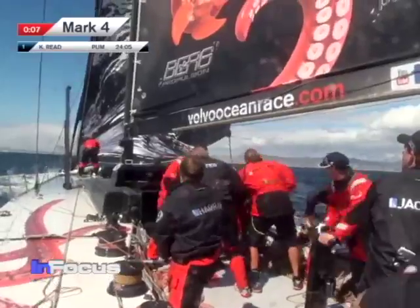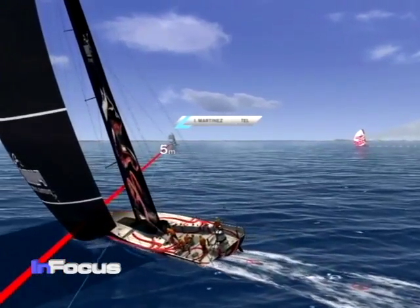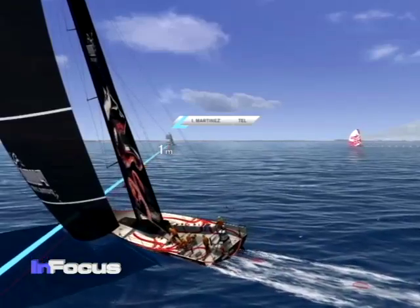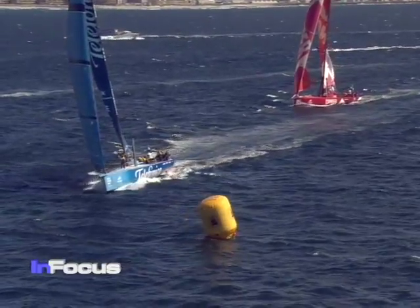As they headed for the fourth mark, Puma lost time. Skipper Ken Read explains. "The kite tore up at the first leeward mark, so we couldn't use it on that second run, and that cost us, and it was just a bit of a shame. You know, at some point the bad luck has to run out." This allowed Telefonica and Camper to move in front.